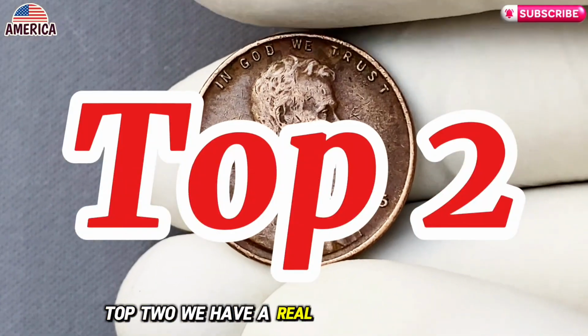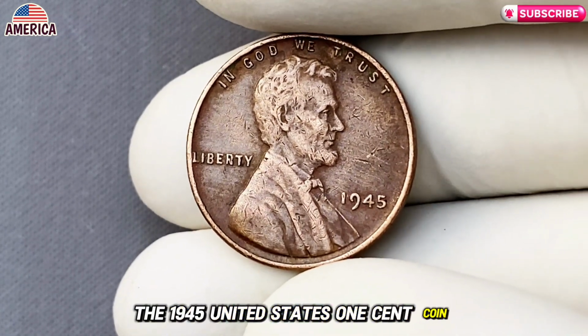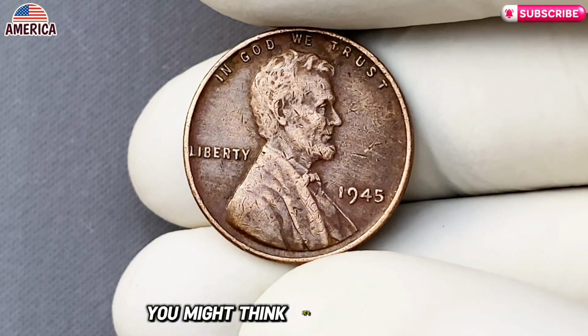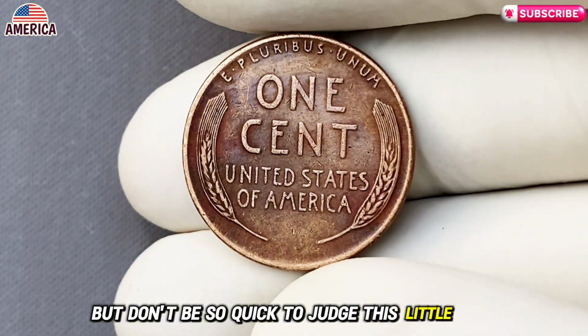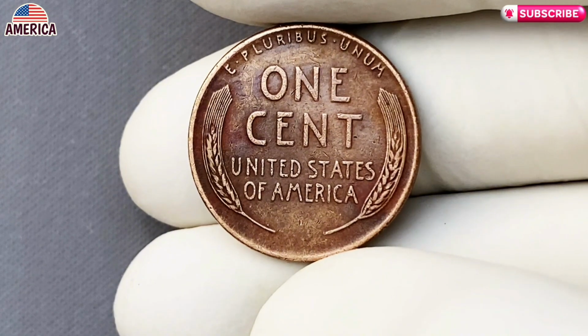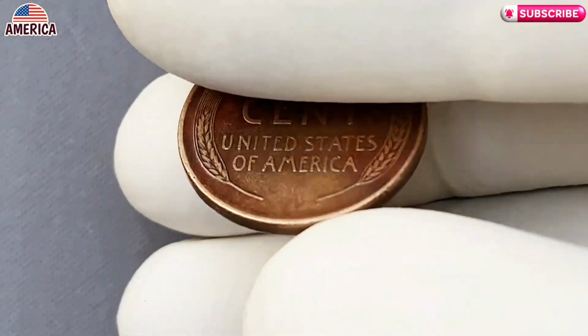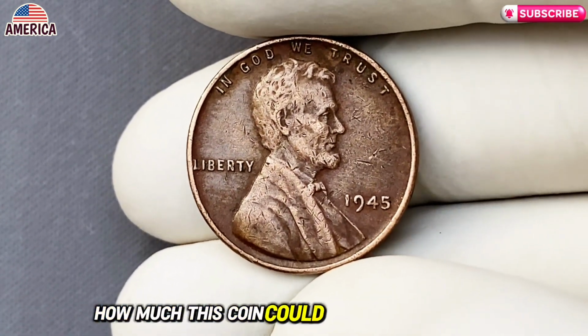Top 2, we have a real gem from the past, the 1945 United States 1-cent coin. You might think, it's just a penny, but don't be so quick to judge. This little coin could be hiding a secret that could make you thousands of dollars richer. Intrigued? Stick around, because we're about to uncover just how much this coin could actually be worth.